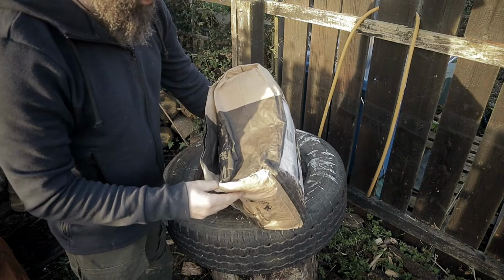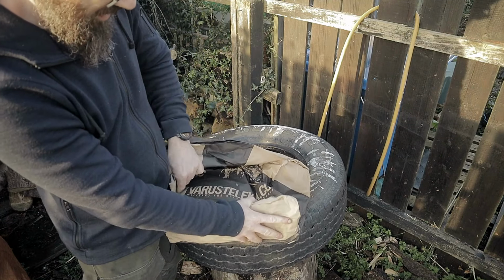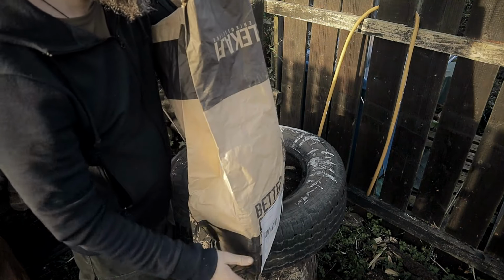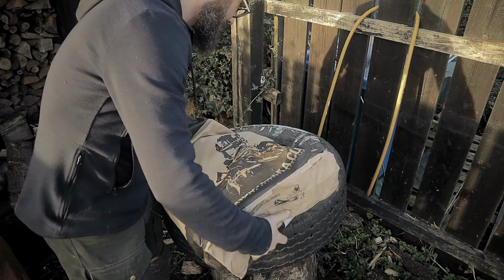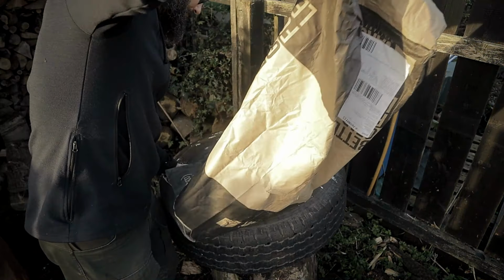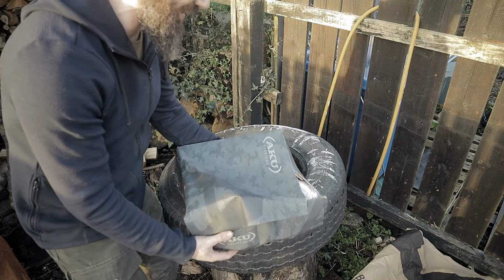So, as usual, it comes in the very cool Varusteleka potato sack. How can I open this? Just rip it open, Woolly, will ya? And inside this is another bag. Oh, everything feels wet. Oh, the box got wet. Everything's wet. I hope everything's okay. Okay, so let's look at this.